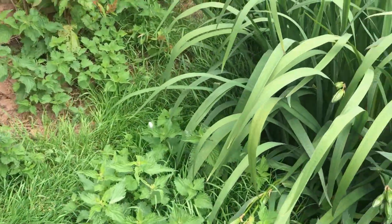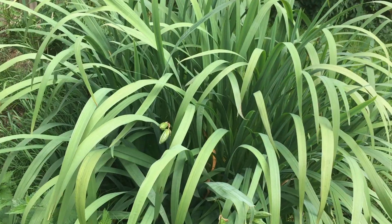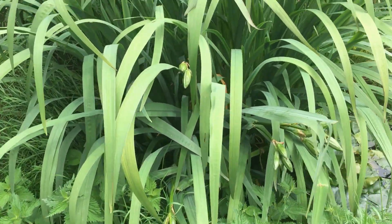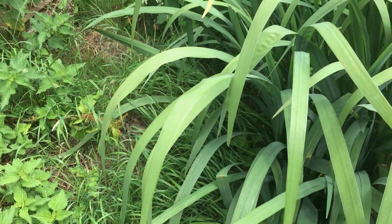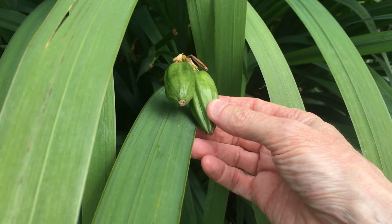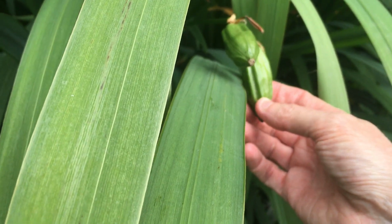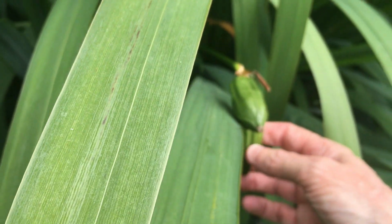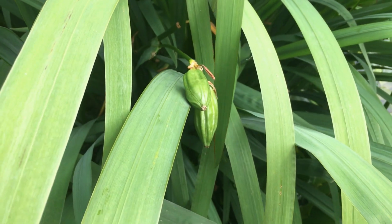Now the flag iris was in beautiful yellow flower, but now of course it's in pod, and look at the size of these pods. Oh, we've had the pond then. Look at these. Right there, look at those. They're like peppers or something out of the Invasion of the Body Snatchers.